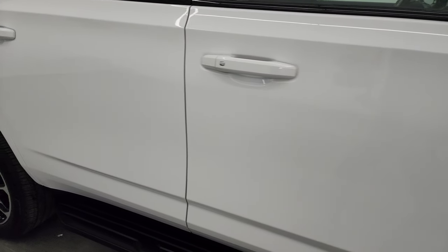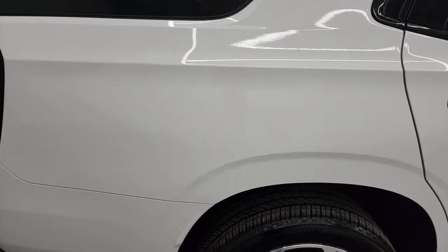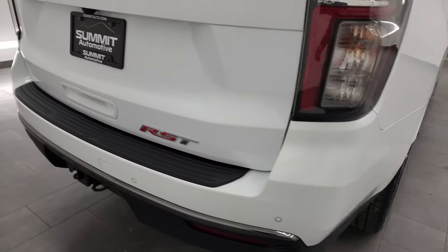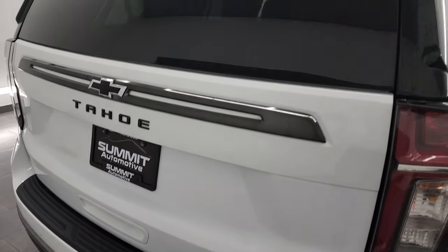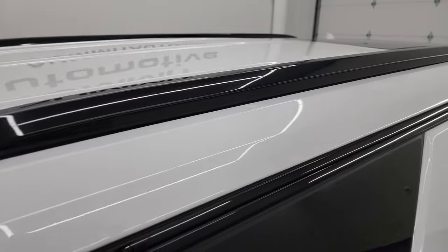And as you go down this side of this 2022 Chevrolet Tahoe RST, take note of how clean that body is, how reflective and mirror-like that paint is. I take these HD videos, so if you are far away or even if you're close by and you just cannot make the trip down, but you're still interested in purchasing the vehicle, you can see the vehicle, hear the vehicle, and have confidence in what you're looking at before you even get here.